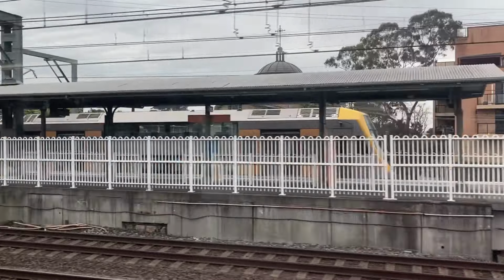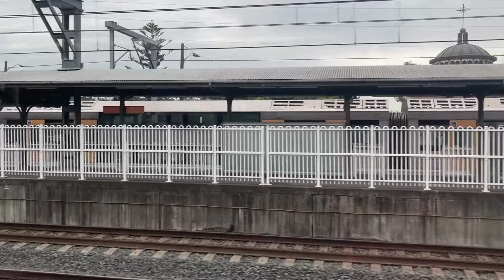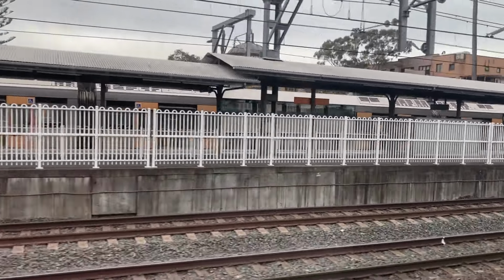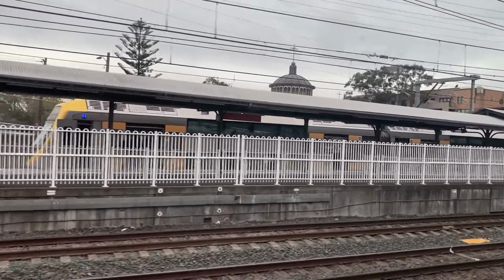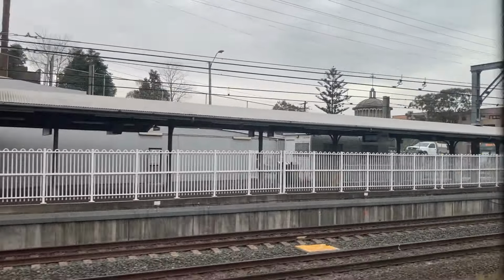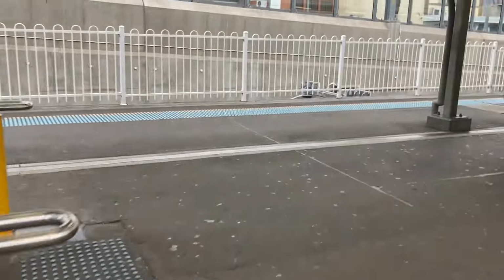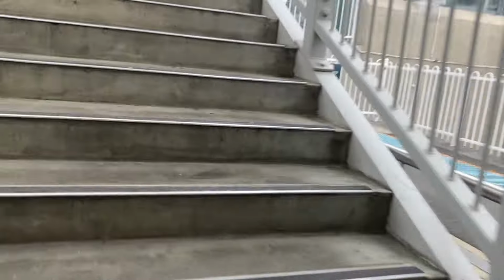Sure enough, there is an M set over there. I'm not going to make that one, but I will make it when it returns here, because obviously this is the Olympic Park shuttle, which is a one stop. Also, it's four coaches, they are usually eight, but that shouldn't really impact the review at all. Alrighty, Lidcombe, off to the shuttle.